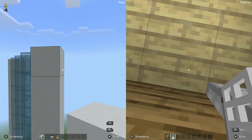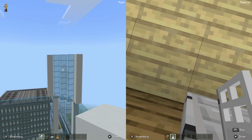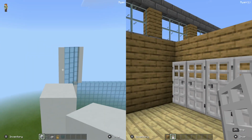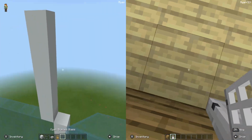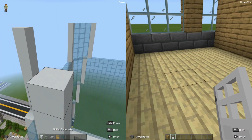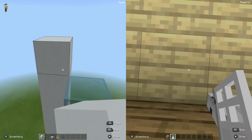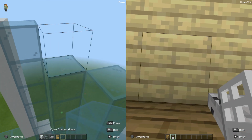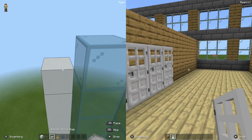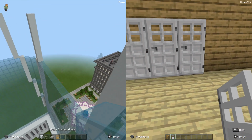Oops, I actually made this too tall. There we go. Oh crap, no, it was the right height. Maybe it just looked like I made this too tall at first, but nope, I was right. Alrighty.